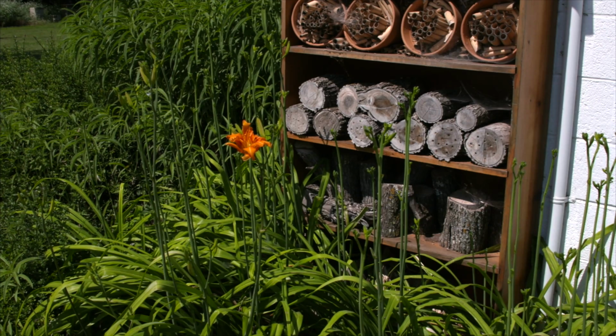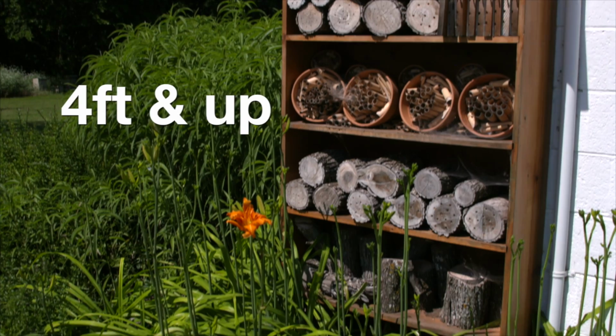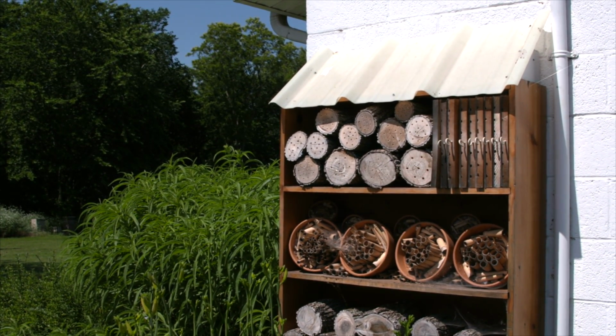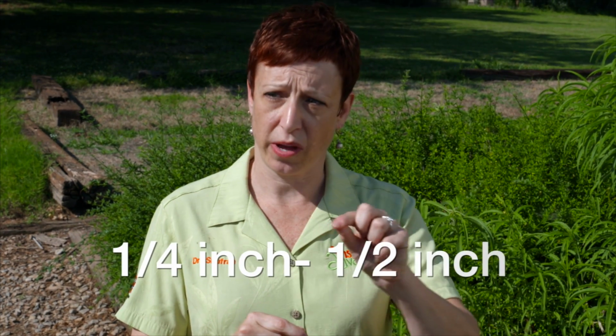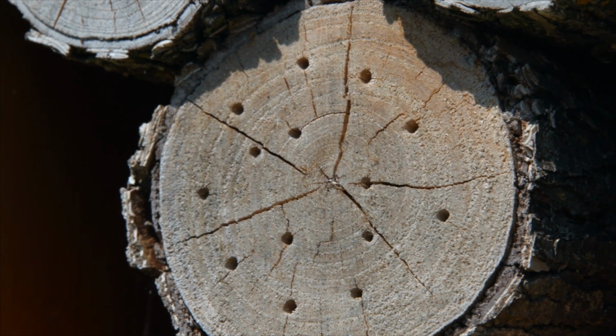They don't like to be down near the ground because those are predators and ants and things that will bother them. So the hotels should be about 4 feet and up, and they can go up as high as you feel comfortable with. And then the size of the hole you want to be from a quarter of an inch all the way through to a 1/2 inch with every little increment in between. So you have to buy a whole new drill set, which makes every man happy.